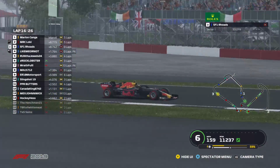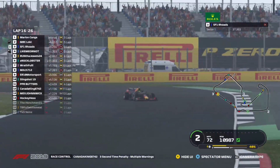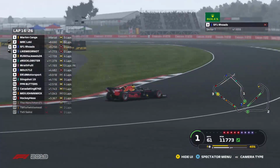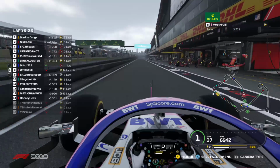Did not work. That's going to give Rhodes and Like Me or Not the chance to push as hard as they can. Jules is going to have to do whatever he can to try to catch them within this. Wrathful dives into the pits.